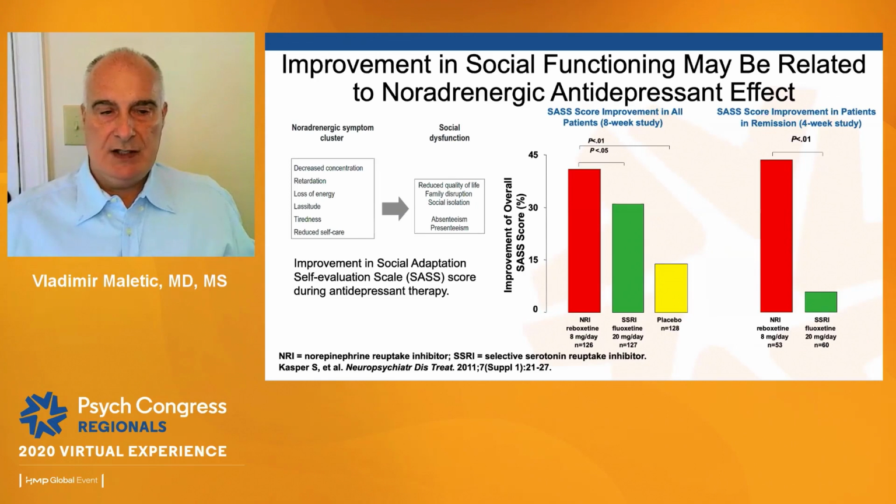We also mentioned social adaptation and social functioning. And what we're finding out is that medicines that modulate catecholamines, primarily norepinephrine, can have a beneficial impact on social functioning. So in a study that compared an NRI, reboxetine, a norepinephrine reuptake inhibiting agent, with an SSRI and placebo, it found significantly greater improvement in the scale that is used to measure social adaptation. And when it comes to individuals who were in remission, utilization of the NRI reboxetine was associated with several-fold higher improvement in social functioning in remitted patients.